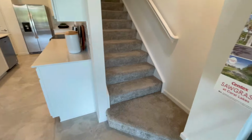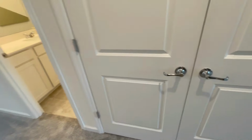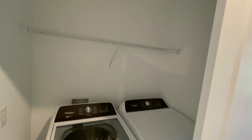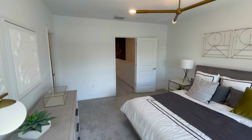Now, all 3 of the bedrooms are upstairs in these townhomes, so that could be a downside for anyone who is elderly or otherwise has a tough time getting up and downstairs. I do like that they put the laundry room upstairs instead of down by the garage. It definitely helps out if you don't have to haul baskets of laundry up and down the stairs every day.